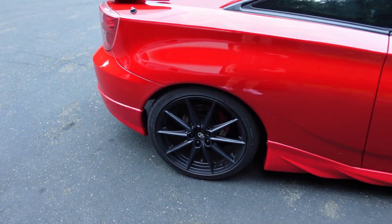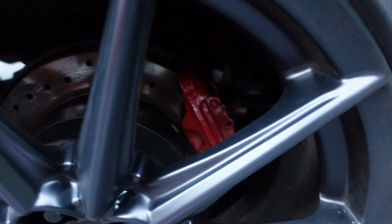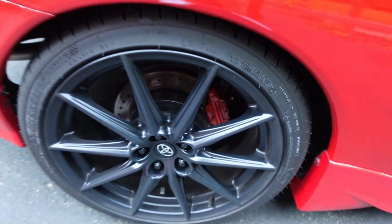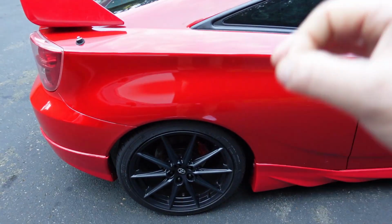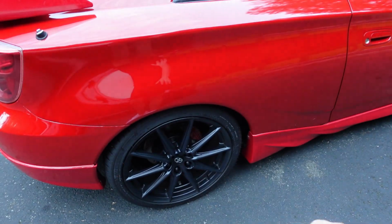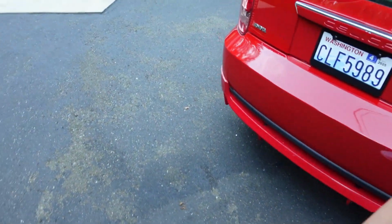We did nice brakes and rotors, and we painted the brake calipers red, which turned out really good with the nice rotors. This thing's in mint condition. We did black lug nuts. We did brand new GR86 premium wheels, TRD premium wheels. I love them. We put them on. What else did we do?